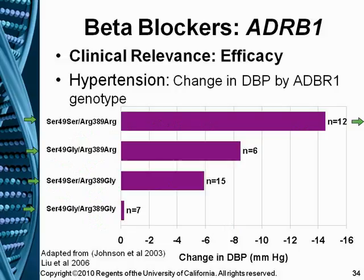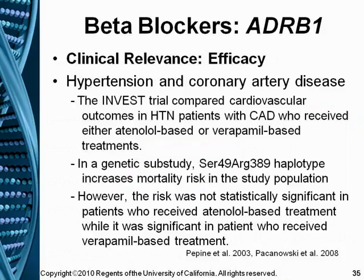Importantly, the metoprolol blood concentrations and total daily dose of metoprolol were not different among the genotype combinations. So the difference in the blood pressure response to metoprolol appeared to be caused by the beta-1 adrenergic receptor polymorphisms. Importantly, this finding has been replicated in several prospective studies. So the polymorphisms in the beta-1 adrenergic receptor gene may influence blood pressure response to a beta blocker.